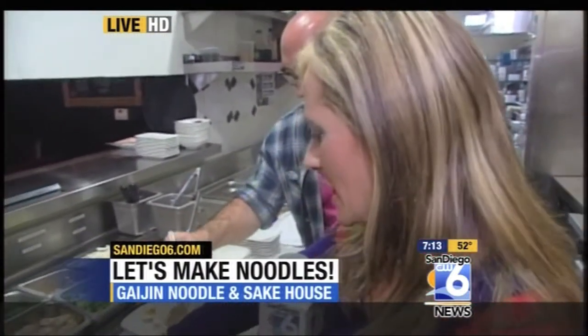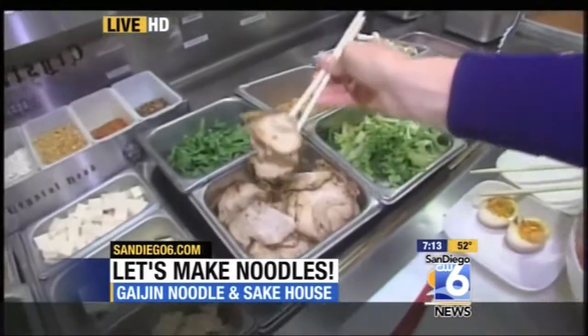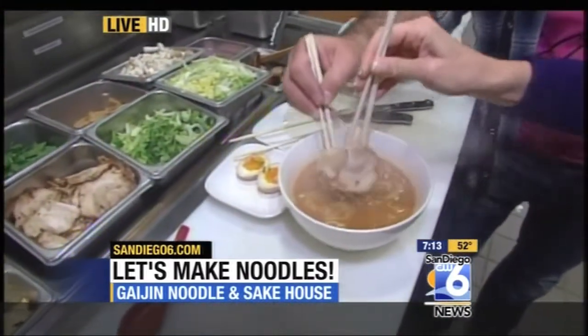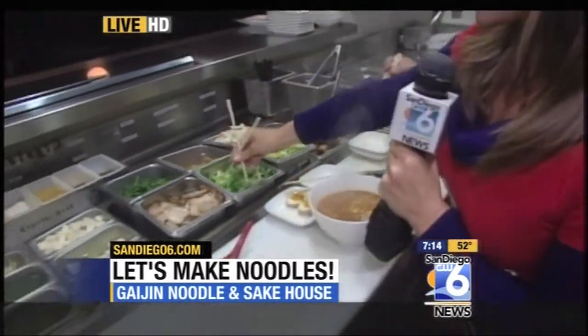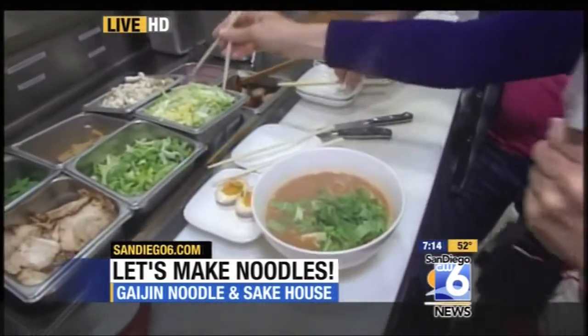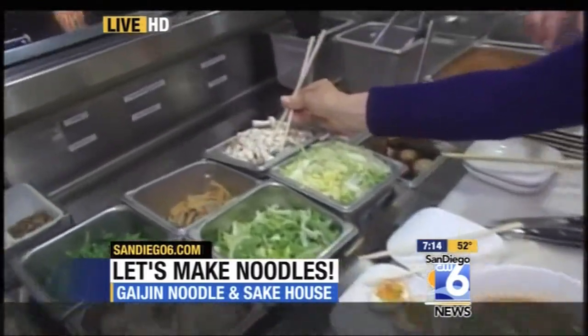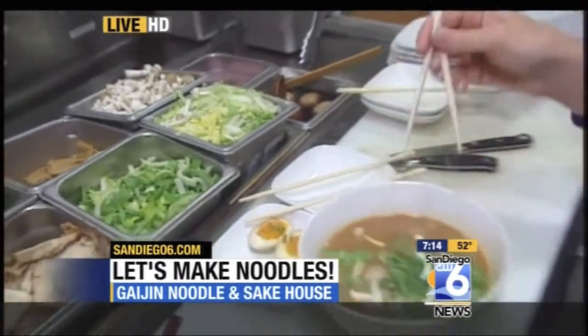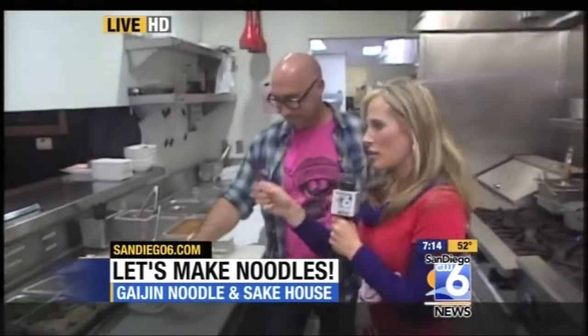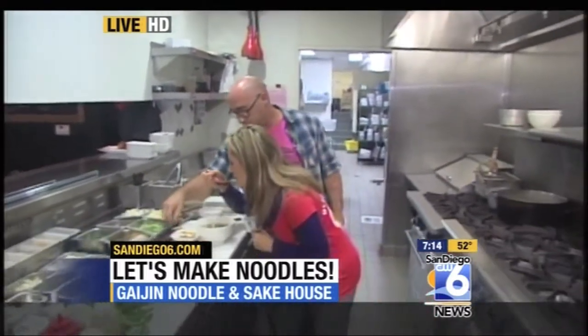So I'm gonna pick a little bit of this deliciousness. Chashu. That's a smoked pork belly. Ooh, smoked pork. Oh, a little lettuce. That's a bok choy. And those are enoki mushrooms. All right. And you know what? We're gonna try this really quickly, and then can we go ring the bell that Linda, our anchor, was talking about? The gong. Absolutely. Okay, let's go try that.